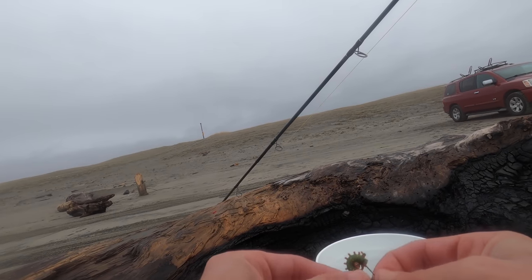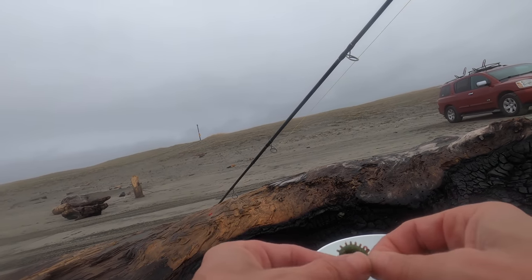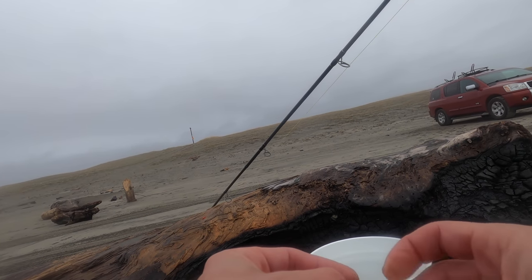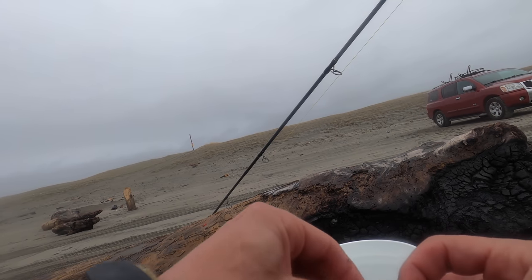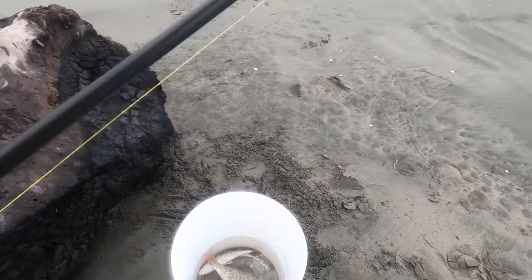Probably one of the biggest downers of doing this, especially when your hands get numb like this, is trying to thread these worms on there. It can already be a pain in the butt, but then not being able to feel half your friggin' hand and fingers really sucks. See if we can't add to these guys down there.